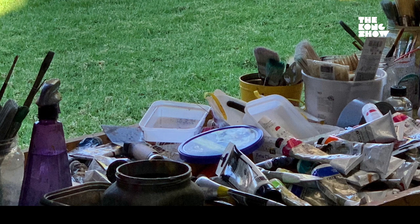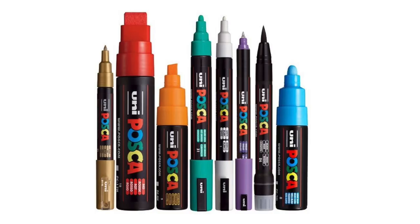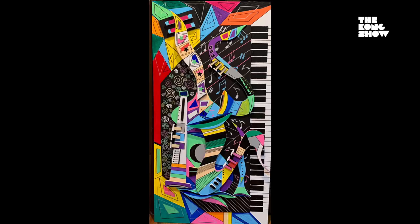And also I got to say this, and I'm going to pronounce the name wrong here, but I use pens for a lot of my work, and they're from Japan, and they're called Pocha, P-O-C-H-A. It's a fabulous product from Japan. I just love using it. On these guitars that you're seeing right now, a lot of that color is on there. So we're in communication, man. All right. I got Japanese paint.